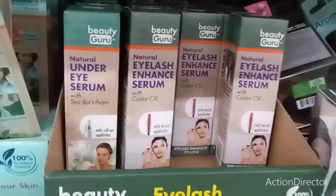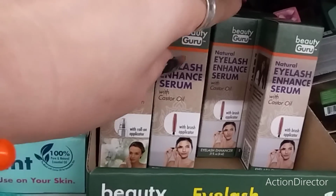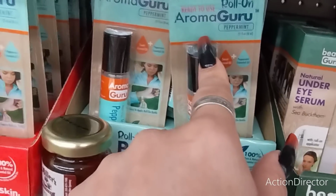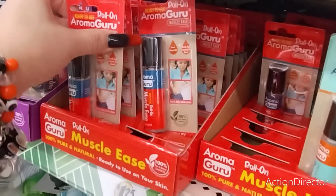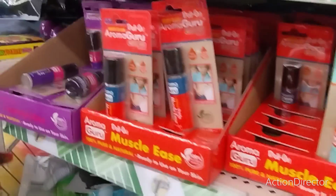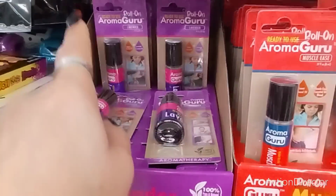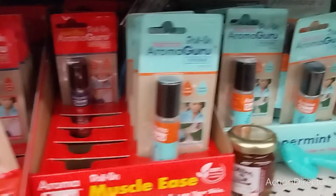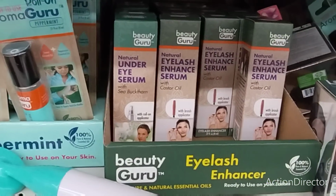Ooh, under eye serum. Castor oil. Ooh. Then you have Peppermint, Roll-On Guru. And then you have Muscle Ease. You have Lavender. Roll on and the drops. So yeah, pretty cool stuff, you guys.